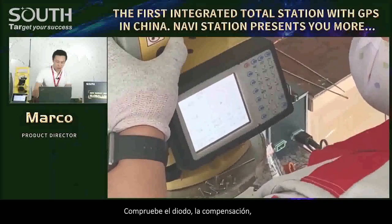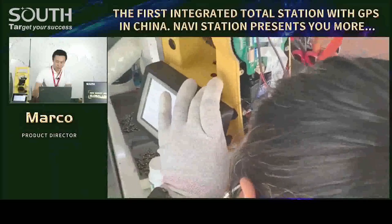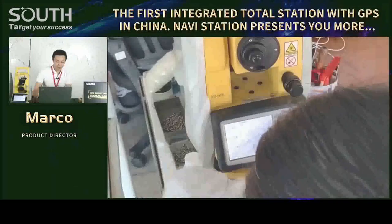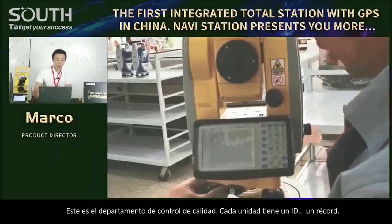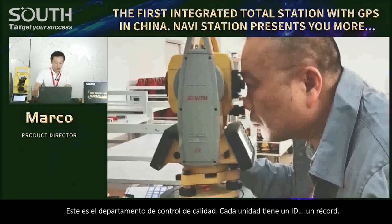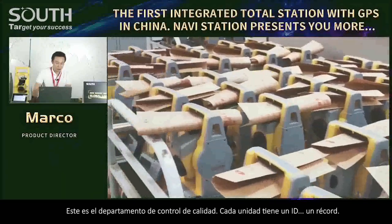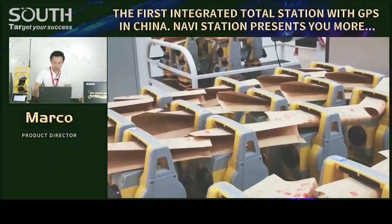This is to check the tube, the capacitor. Dip the glue. So this is the QC department. We're using the checking inspection to check the angles. And each unit has an ID and records. This is the record for the whole process during production.